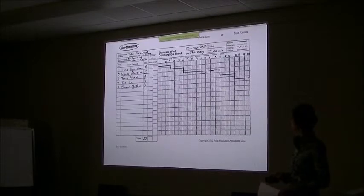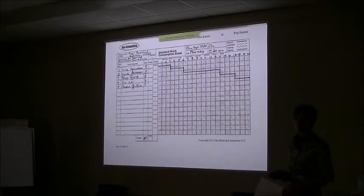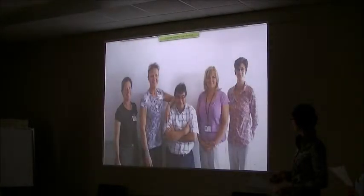Parenteral Nutrition, and you can see our standard work combination sheet. And we will be speaking to a tap time of 20 minutes as well. So this is our team.